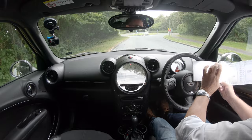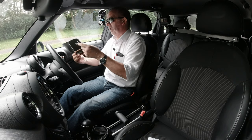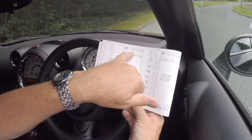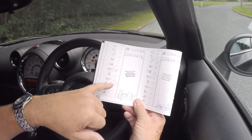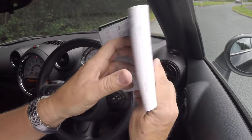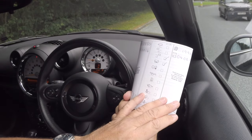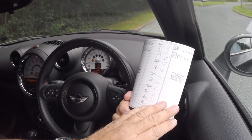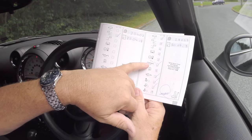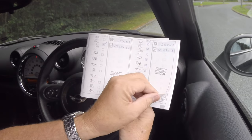So here we go. A little bit confusing, Mini service books. I'm sure they could be simpler. Well, I'm 100% positive they could be simpler. So there, 1st of the 8th, 2016, 12,933. That's got oil ticked and other bits. That there looks like brake and brake fluid, and then that looks like brakes as well, front brakes. So what's that? Yeah, rear brakes, front brakes there. And then we're back to the proper stuff, the servicing. 30th of the 7th, 2018, 28,057.